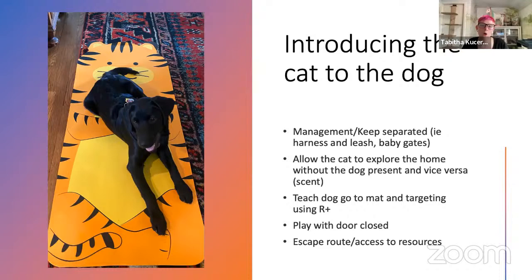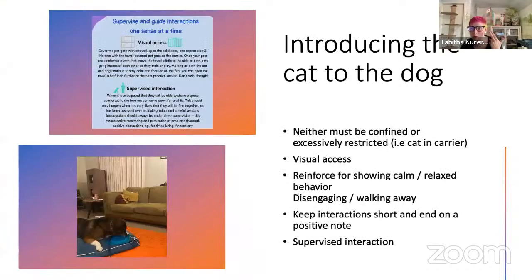And then we'll go to the next sense, which, as you guys can imagine, is visual, right? So then we're going to work up to visual. We're going to start with a baby gate, or there's so many different types of baby gates. To start, we're going to cover that baby gate with a towel. And based on the animal's comfort levels, both, right? We're going to start at a distance. So they're not going to start here. That's way too close. So we're going to start at a distance with that baby gate.